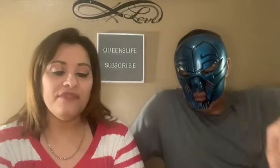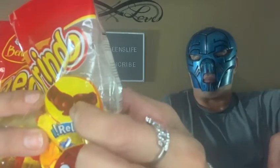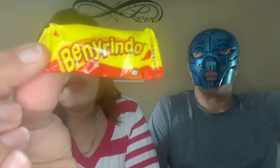Okay. Moving on, the next one is from a brand called Benny, and it's Benny Rindo. Benny Rindo. No, no. Oh, wow. It looks like it's tamarindo as well. Another cousin. Tamarind flavored, candy filled. It's a hard candy, and it has the tamarindo filling there. So they do come individually wrapped like that.